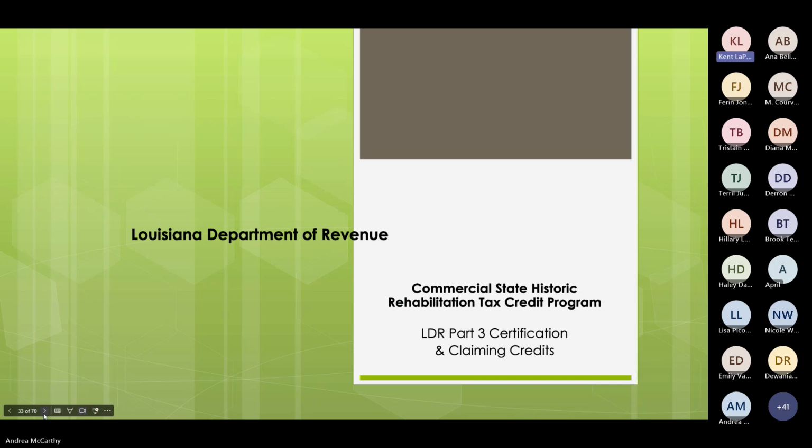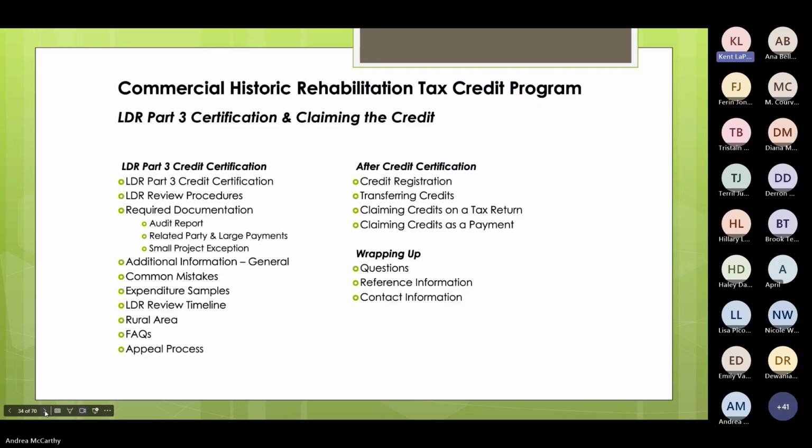Good afternoon. This is Kent LaPlace again. I'm with the Department of Revenue, and we're going to cover several items as far as the processing and certification of the tax credits. First of all, we'll talk about the Part 3 certification. We'll talk about our review process. This is an outline of what we'll discuss.